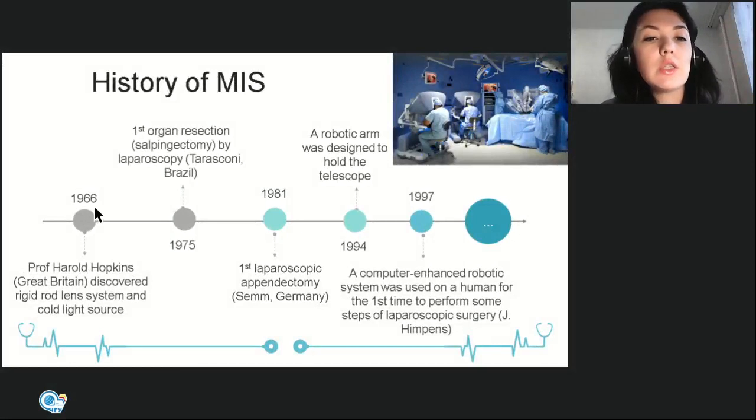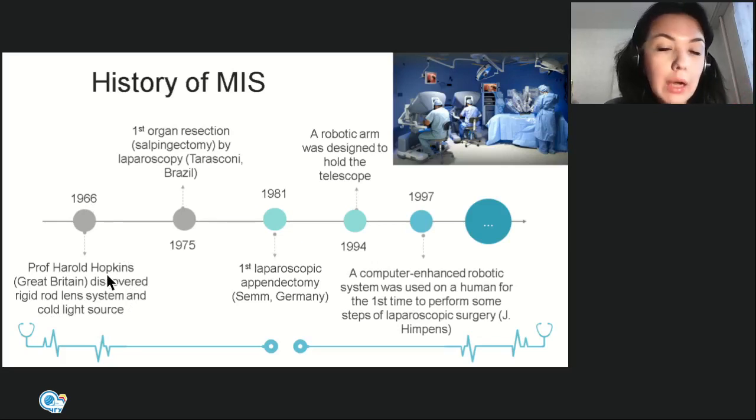Then in 1966, finally, Professor Harold Hopkins from Great Britain discovered the rigid rod lens system and the cold light source. Nowadays we use cold light for such interventions, such as xenon lamps, because they are cold. They give much light, but they do not warm, and that's what we need. This is perfect for this type of surgery.